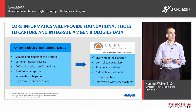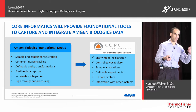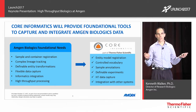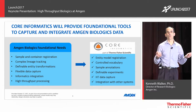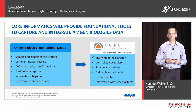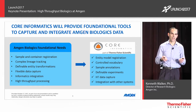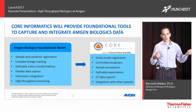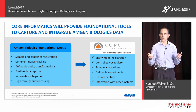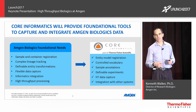We needed a way of having complex lineage tracking. One of the problems is that, for instance, with some of our older data systems, we would know we had compound A and we would know we had compound B, but we wouldn't have great connections between compound A and B. We want to be able to make sure we can track that B came from A. We also needed definable entity transformations. So again, we know now molecule A and B are connected, but we wanted to know how they're connected. What happened to molecule A to make it molecule B? So we needed a way of actually defining those transformations.